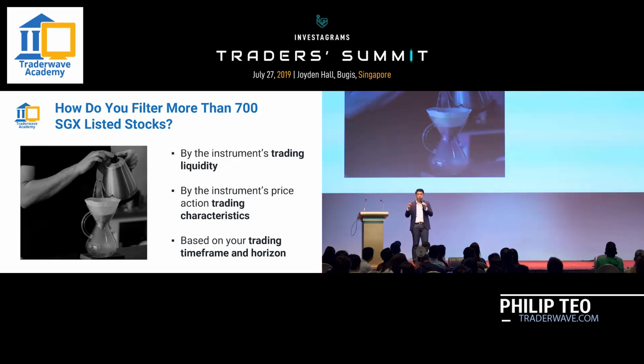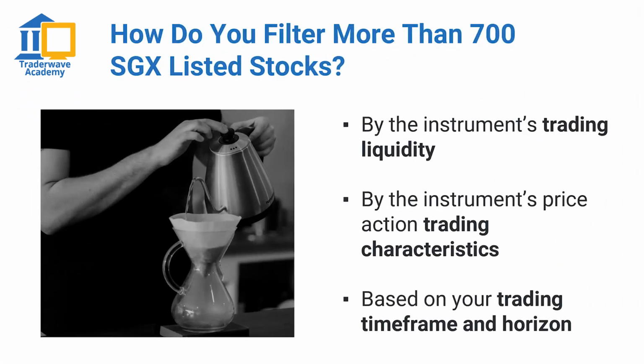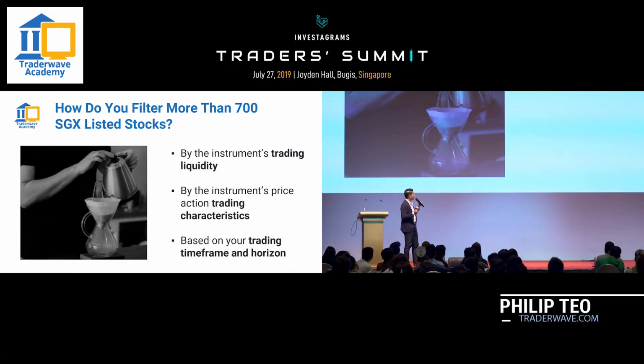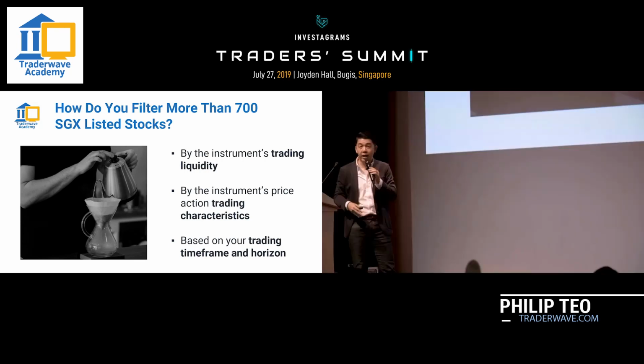These are the main three criteria that I use to filter the list of stocks. And just by using these three elements, it can filter down very quickly to a small list of stocks already. Firstly, is the instrument's trading liquidity. Second, after I filter down by trading liquidity, for those that meet this liquidity requirement, I will look at every single chart, and then trim down the list again after looking at the charts to see if those charts actually have price action trading characteristics.